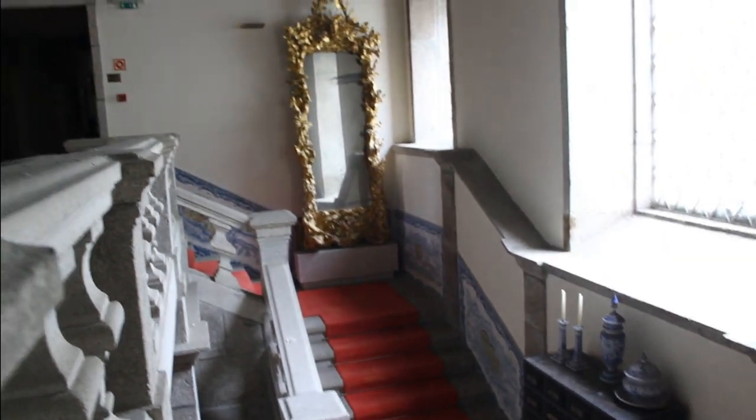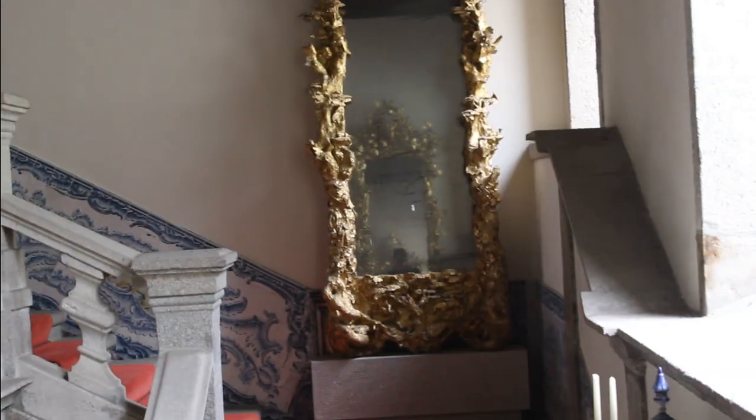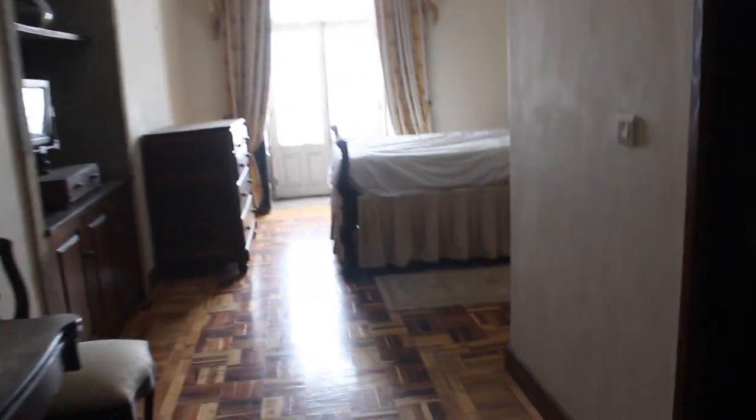Look at the tile. It's such a big staircase. It's gigantic, and this is like huge rocks. But take a look at this giant mirror that makes a vortex with that mirror. Such detail. Wow. I think I'm gonna see. Oh my God. Oh my God.